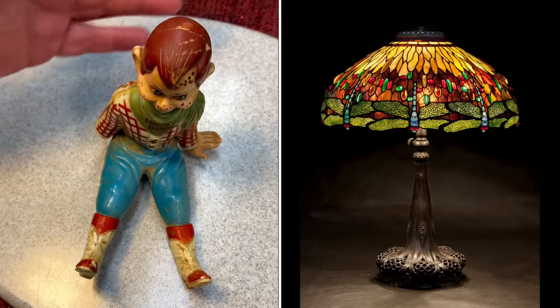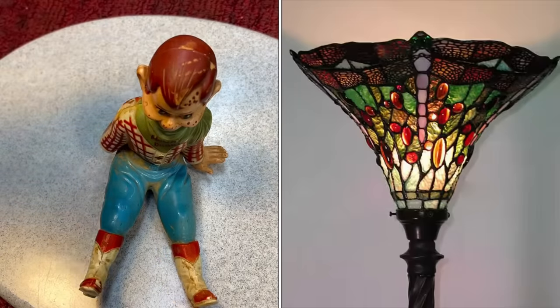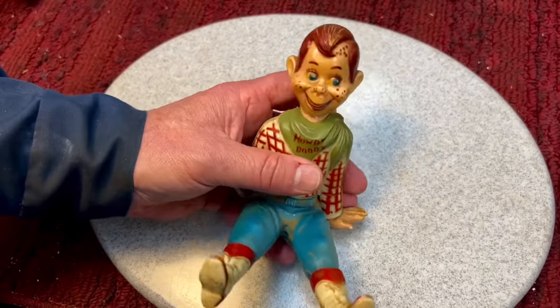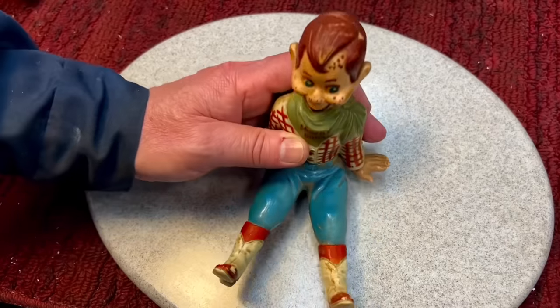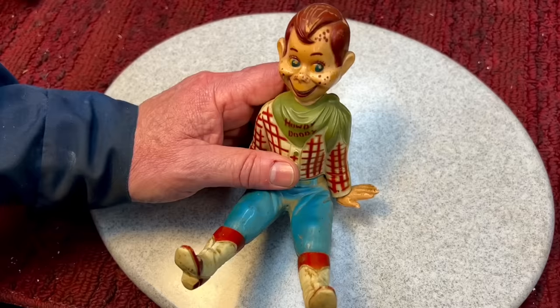And I have a couple stained glass lamps. I have about four of those. I love those. That really gives you such a warm feeling. But amongst the novelty lamps, I have one of these. I bought it years ago. It's a Howdy Doody lamp. And it came on a wooden base and had a switch on it and whatnot. And I always liked it.